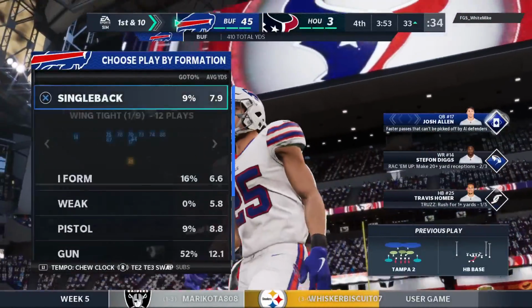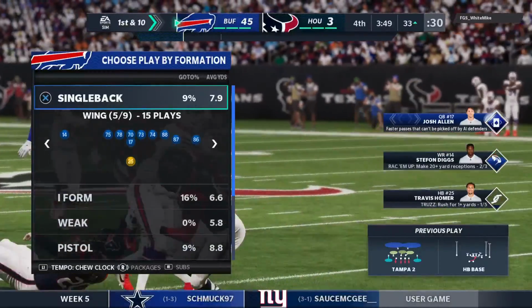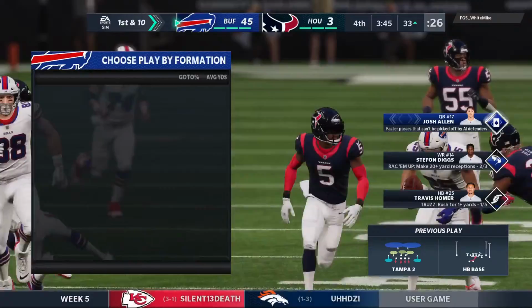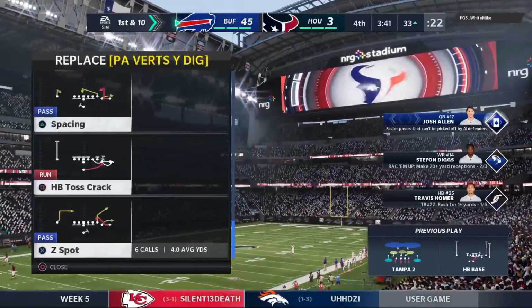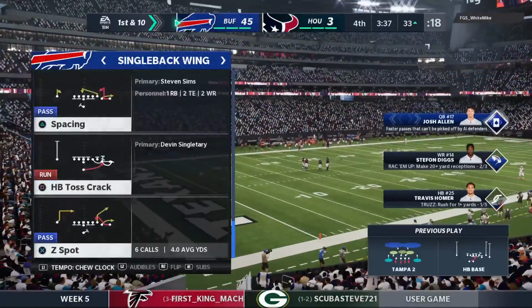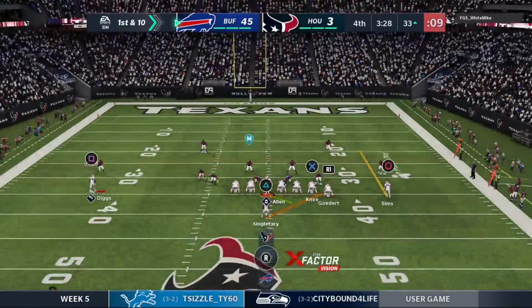Well, that's a carry they have to be satisfied with, and throughout this game, they've been satisfied with what he's given them. Whenever they've needed a big run, a 1st down, he's the guy they've turned to, and it doesn't matter what the defense thinks. They feel like they've got the confidence to keep handing it to him and keep picking up good yardage. All runs on this drive so far.